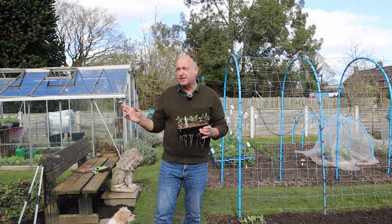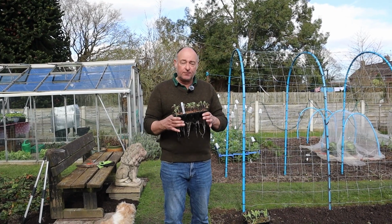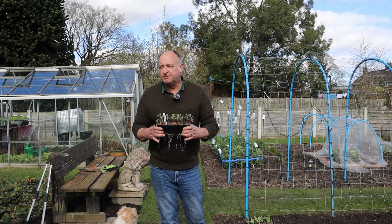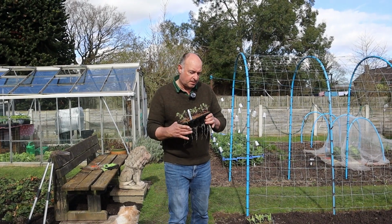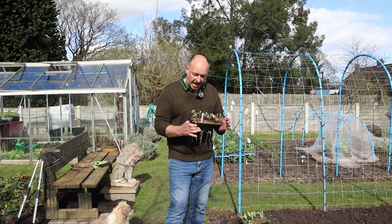We do have a slight problem in the polytunnel, don't we? We do. And I noticed that Ken left in his comments that he's quite overrun by slugs. So I'm thinking, Mrs. W, we probably need to do a video about different ways of controlling slugs, just to help people along. But these are ready for us to go in now.